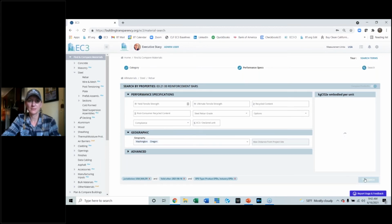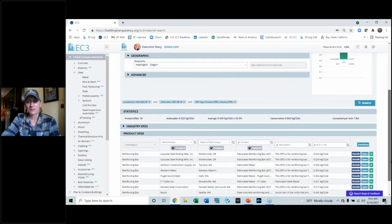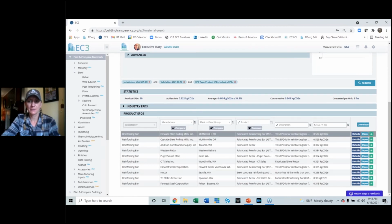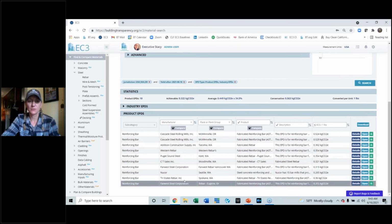I don't know what my potential strength is going to be. There's the box plot of the current set of data. You can see it's getting lower. The CLF baseline might need to get lower in the next round. If I scroll down, you're going to see that we have 10 product EPDs for rebar. Here's the manufacturer and the plant it's coming from, and the different spread of who we have in the tool. So it's a pretty good collection of rebar suppliers.